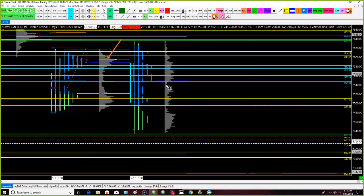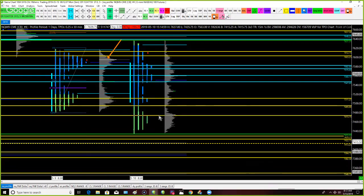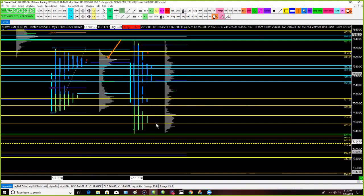Over here, the volume and the time got distributed really oddly, right? So there's a ton of levels and they're not all easy to identify. You can see we cut through all of them. That has a volume build and a TPO build. So I'm going to go with yellow there.